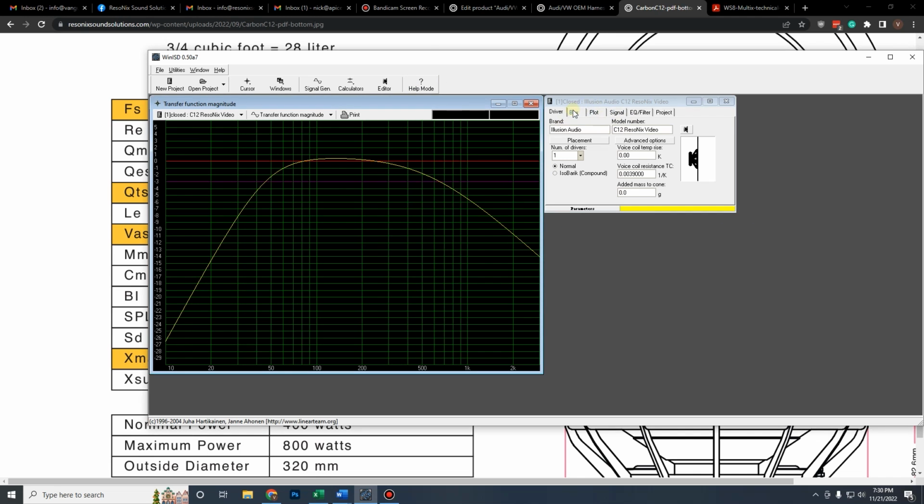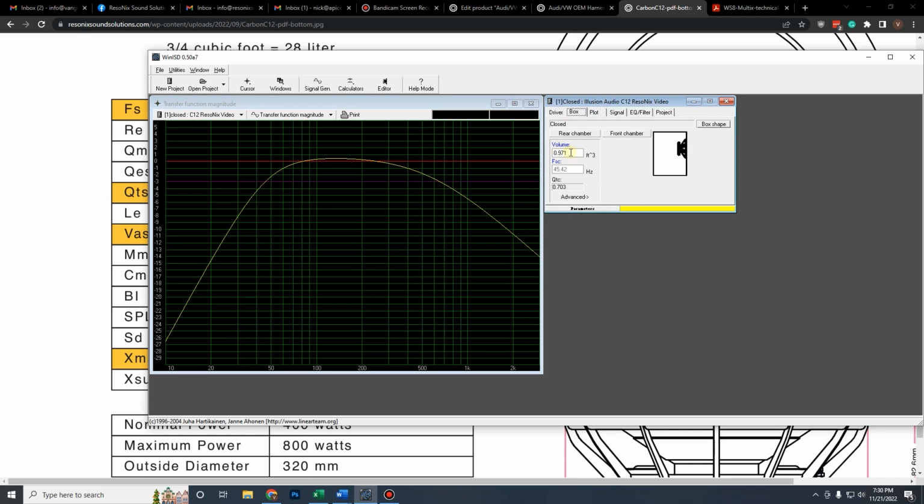So from here, we're going to start with the box. Are you planning on building the box around the sub? If that's the case, you can just go with what Winisd recommends depending on the QTC you want. So let's say you're going for the 0.707 QTC. You'll just stick with the recommended. If you want to try to go for something lower, like a critically damped at 0.5 QTC, you can start manipulating the box size to try to get the QTC that you want. So yeah, I'm just going to stick with 1 cubic foot.